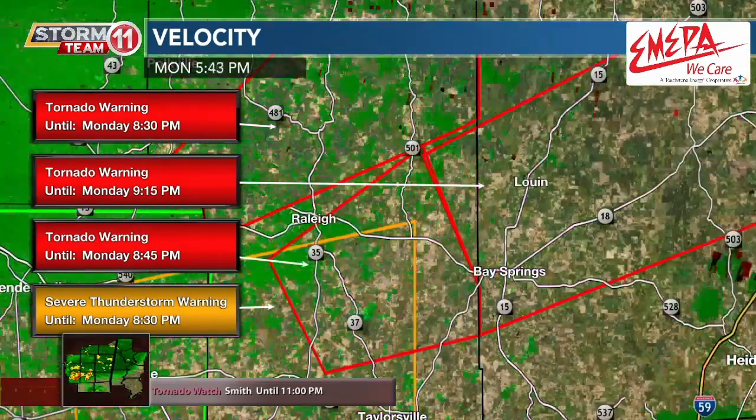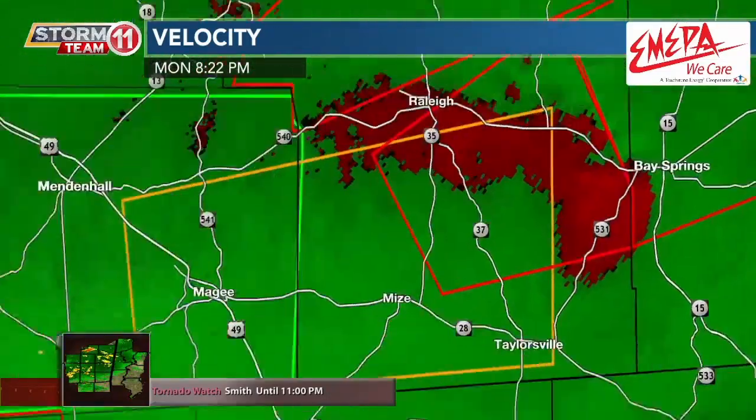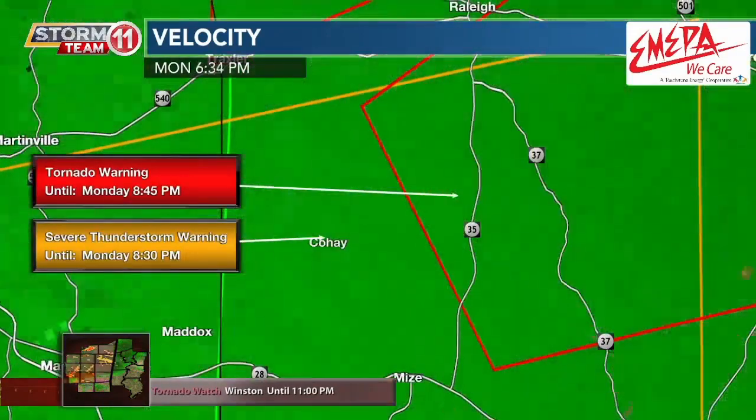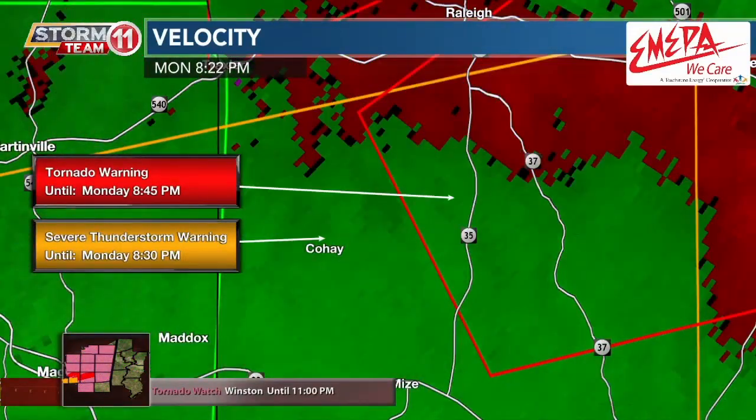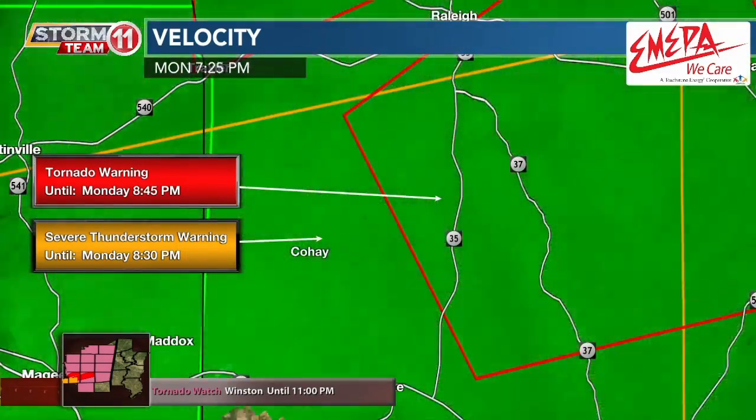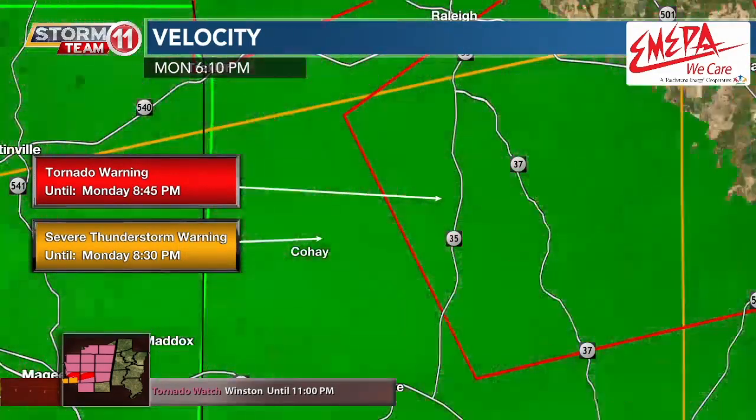Similar for McGee, you are also in the clear. So if you're west of 35, around Mize, you are in the clear. You are no longer under a threat for being impacted by this particular tornadic cell. But of course, we're still under the gun for possible severe storm, so you want to continue to have ways of getting alerts. Cohea, you're now in the clear.